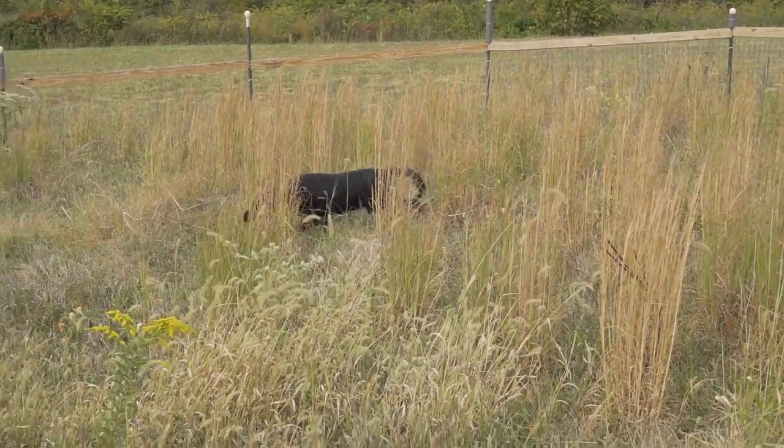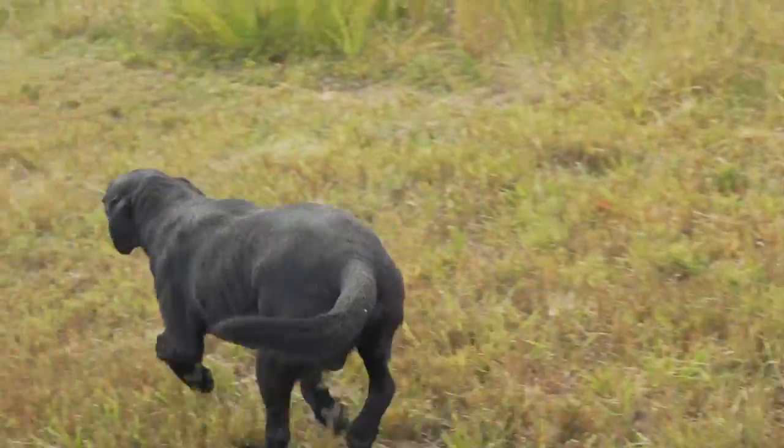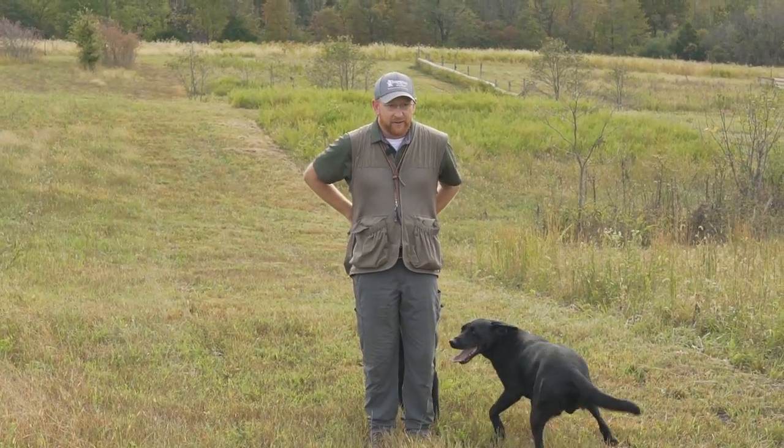So there, I just stopped him, gave him a hunt command. Oh, and he found it right away. Good boy, good boy. Dead. Now we've got a second one in there.